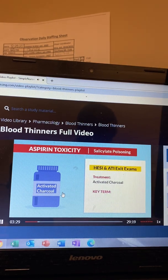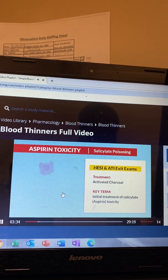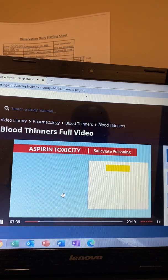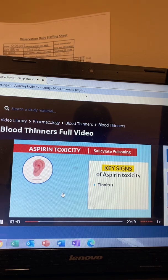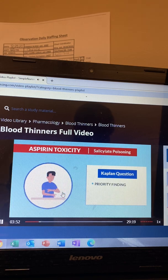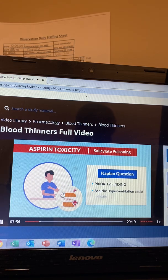Now the key term here is initial treatment of salicylate or aspirin toxicity. It binds with aspirin to block the absorption by the small intestine. And the key signs of aspirin toxicity are number one, tinnitus, the ringing of the ears, and also hyperventilation. So guys, we notify the HCP immediately. Now, Kaplan mentioned this as a priority finding, given a scenario about a patient on aspirin who is hyperventilating, indicating it could be salicylate poisoning or aspirin poisoning.